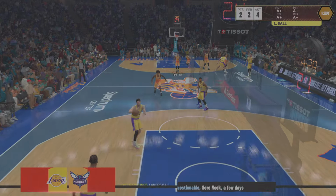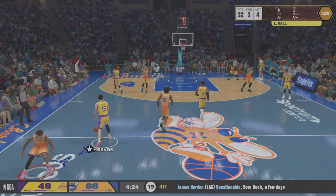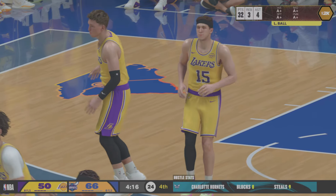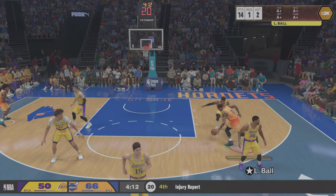And a closer look here at the hustle stats for the Hornets. They made a point to protect the rim, challenging shots all game long, and the block total is off the charts. The other thing that jumps out about their performance tonight, the amount of steals really pressuring those ball handlers.